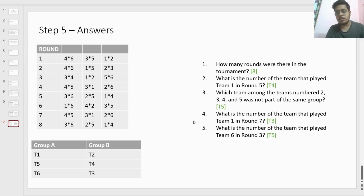What is the number of the team that played team 1 in round 7? Round 7. Now we will check who played team 1. That is team 3. What is the number of the team that played team 6 in round 3? Round 3, team 6, it played against team 5. So this is the manner in which we solve puzzles or games in tournaments kind of a question.